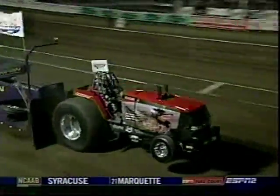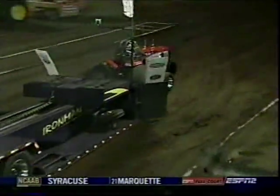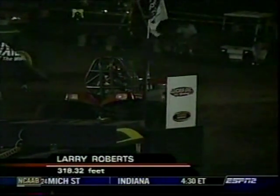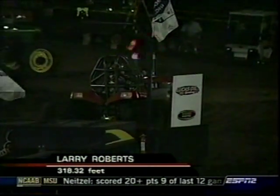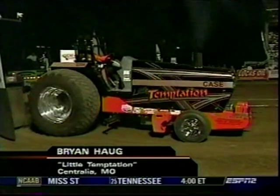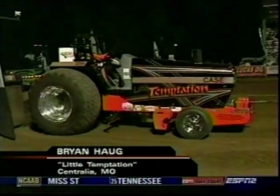He has the weights much different than the others did. He stayed in the center of the track, did not go to either side. Larry Roberts, it looks like a great pull, 318.32, your new leader. And that will knock Jordan Lustig off the point. The Silver Bullet, third to beat. And Larry Roberts got the job done.